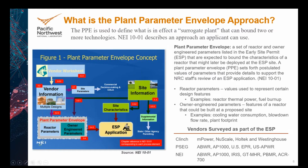Generally, what occurs is the vendor provides a worksheet on their parameters, and you get multiple vendors to provide worksheets. That information from multiple designs is used to create a plant parameter envelope, again with reactor parameters and owner engineer parameters. You combine those with the site characteristics and site information, and that is used to develop an application for an early site permit. And that has been done several times.